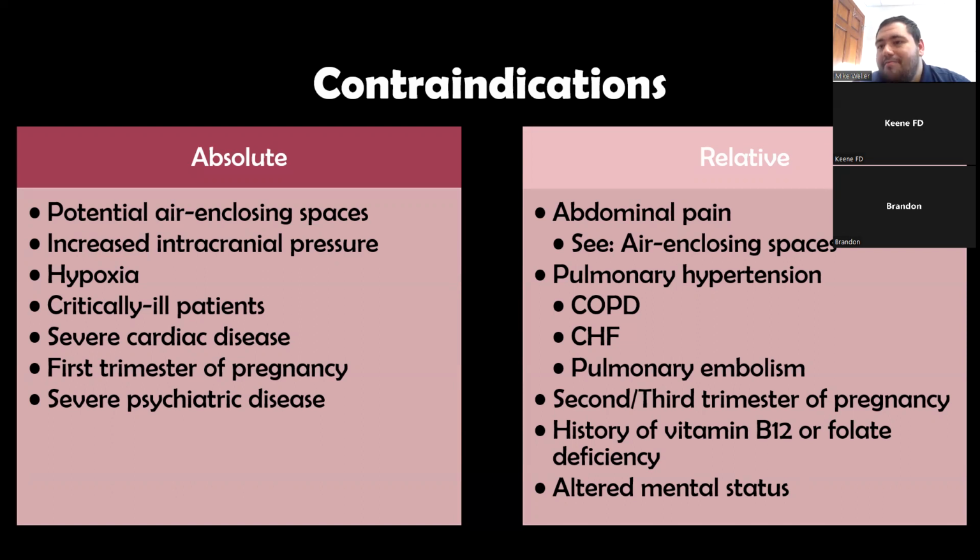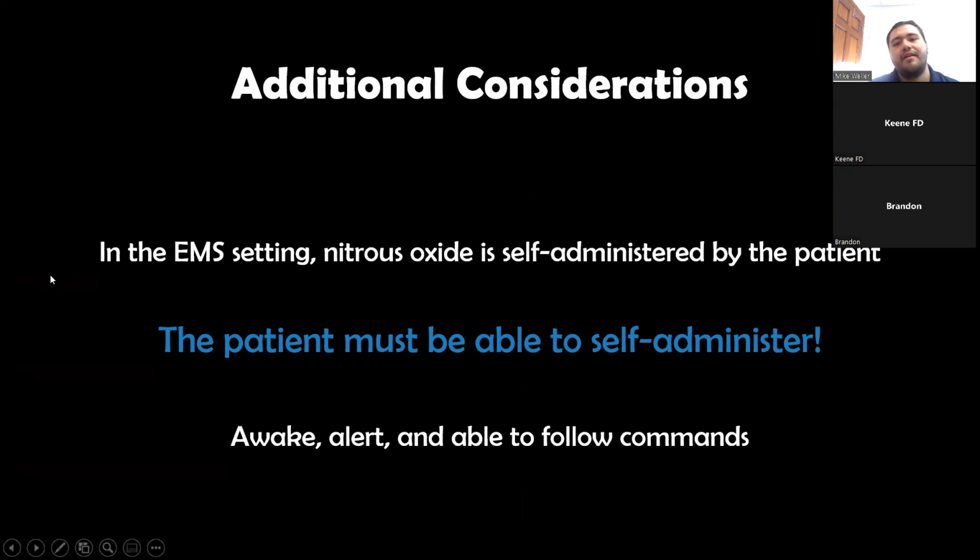Or if somebody has altered mental status, your patient has to be able to self-administer the medication. So if they've got altered mental status, it's not going to be a great thing. We're not giving nitrous oxide to those who are unresponsive. Again, they have to be able to self-administer, meaning that they need to be awake, they need to be alert, and they need to be able to follow commands. So very similar to when we're giving oral glucose. They need to be able to follow commands so that you can give them that medication and they can self-administer it.